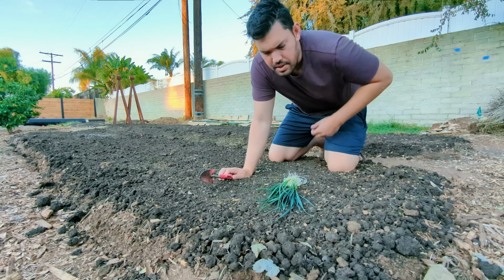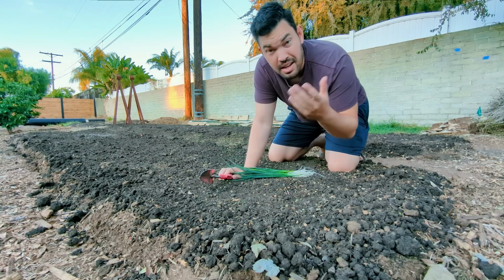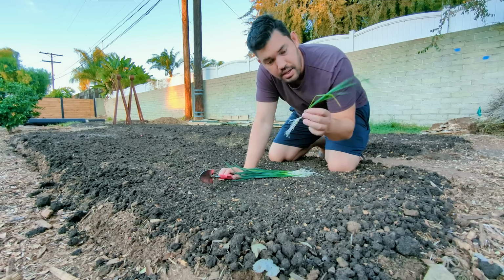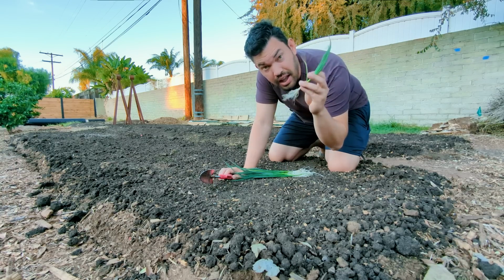So there's only one real secret you need to know when you're planting out leeks, and it is that leeks, the part that you typically use is the white part down below, but that white part, when you get a harvested leek, is a lot further up the plant.